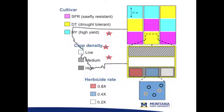And then we wanted to have a gradient of weed pressure. So we sprayed Maverick, which is a herbicide for cheatgrass, at 3 different rates at the sub plot. Basically, we have a 0.2, so very weedy, 0.4, some weeds, and 0.8, almost no weeds there.